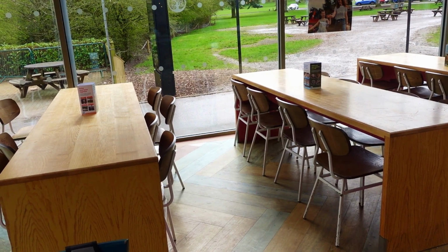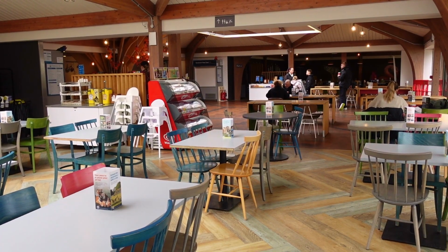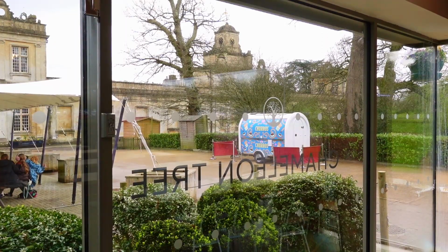Okay, before we check out any more animals, let's have some lunch. There are toilets in here along with indoor and outdoor seating, and the food prices are actually really good.